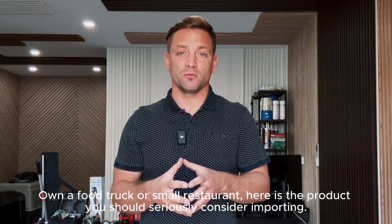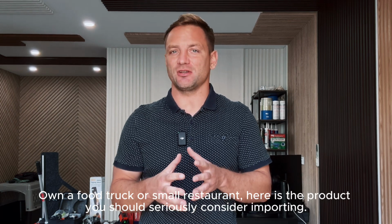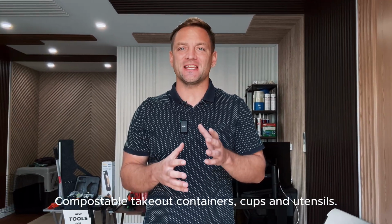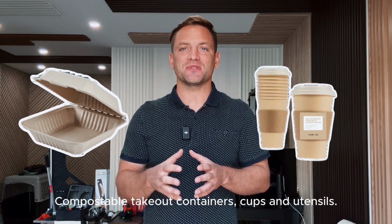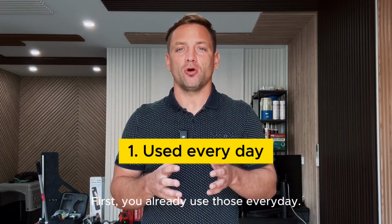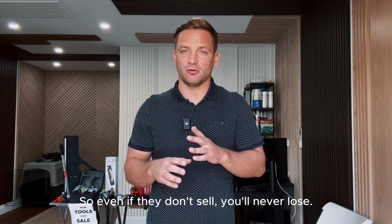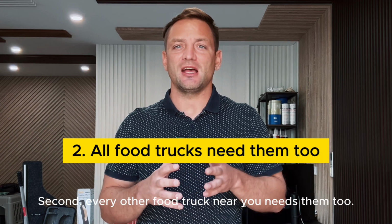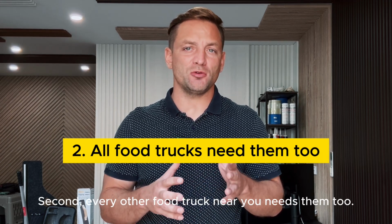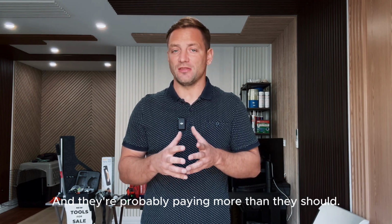Own a food truck or small restaurant? Here is a product you should seriously consider importing. Compostable takeout containers, cups, and utensils. Why? First, you already use those every day. So even if they don't sell, you'll never lose. Second, every other food truck near you needs them too, and they're probably paying more than they should.